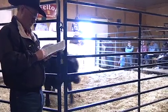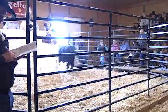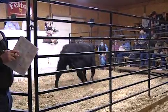We've worked about 30 years at least with them buying bulls. They're a nice outfit. Their cattle always do better once we get them home than they look here. They just get better every day that we have them, and they're good, strong cattle. They last a long time. Lots of longevity, and they're just good people to work with, good cattle.